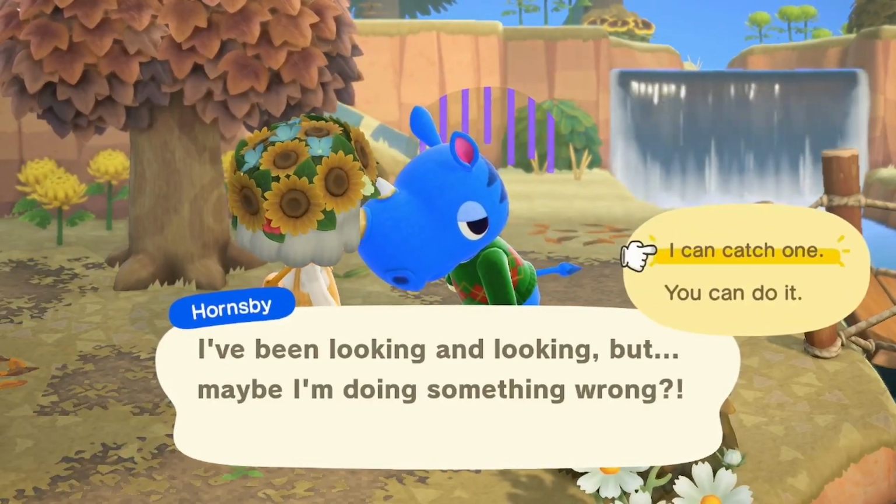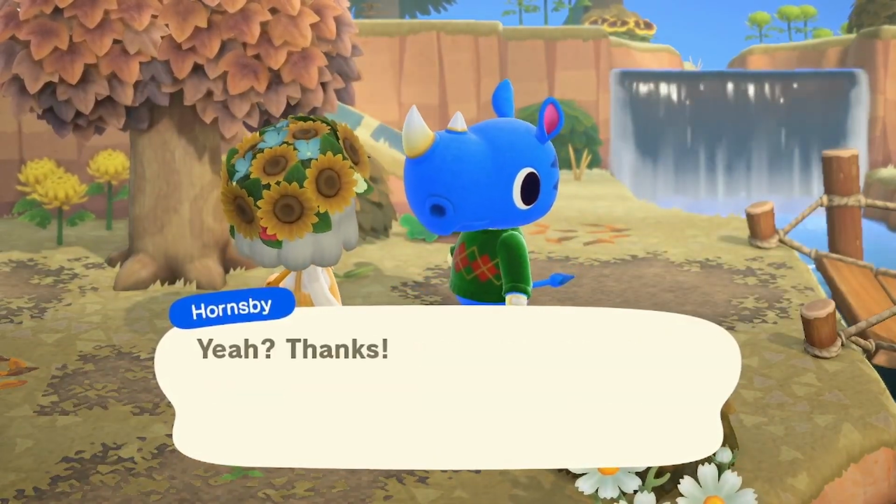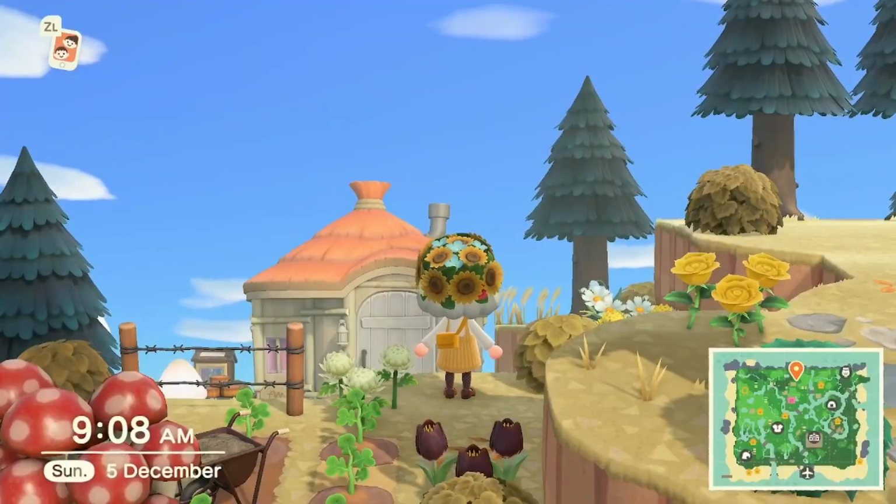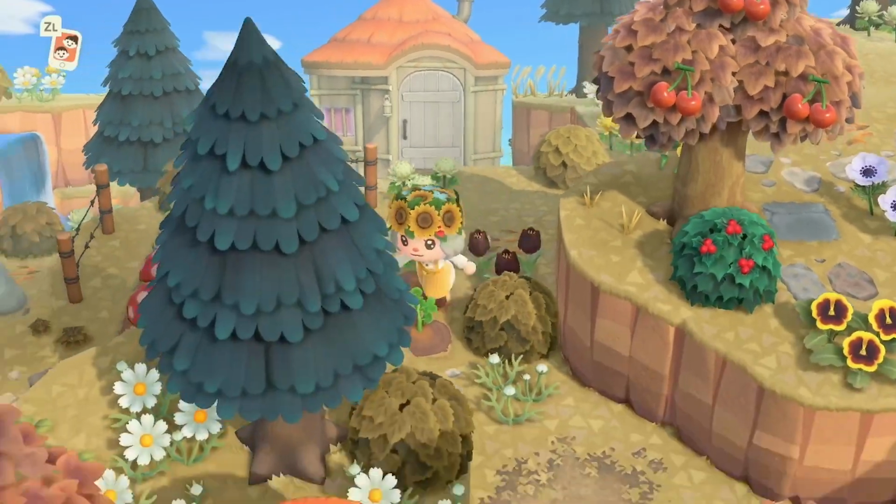Oh, okay, I got you. I can at least try. I think that's the one that spawns on the tree stump. What do you call those? I don't know.